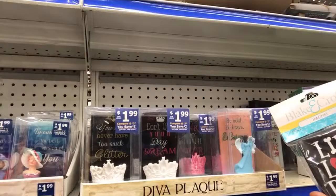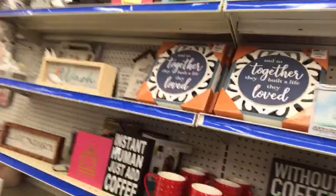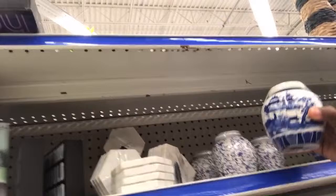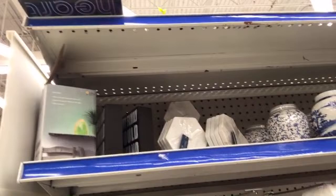Live, love, bark. It's a magnet for the refrigerator. Without coffee, I literally can't even. You want this kind of vibe in your house? You can come get that. Yeah, they even have the little China inspired, nice marble coasters. Nice.